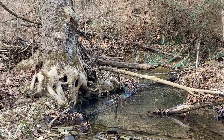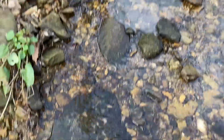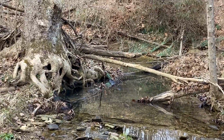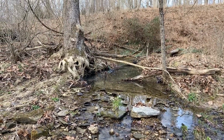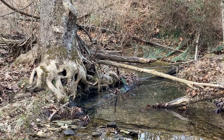Well, the creek keeps getting crunchier and crunchier, but the finds are not as large as I had hoped. There are a few good things, but generally it's not as good as I had hoped. But it is a pretty creek. I'll get back to you.